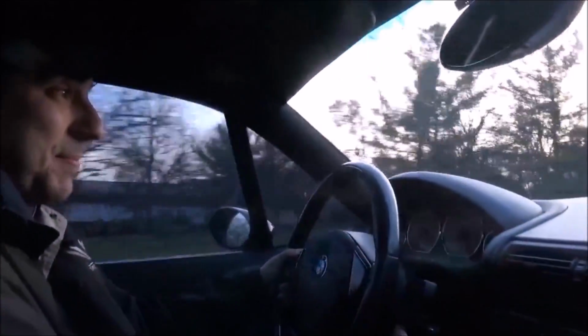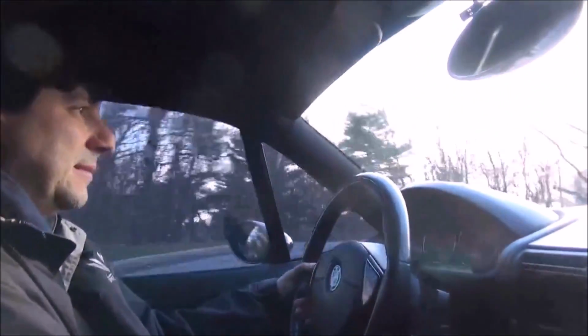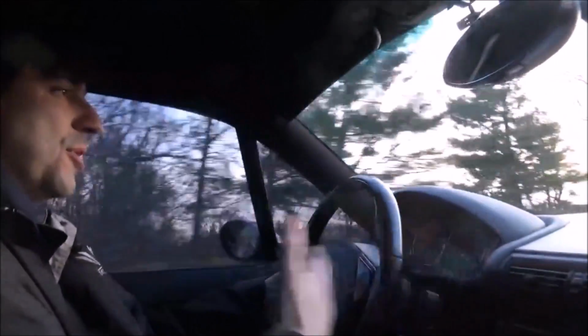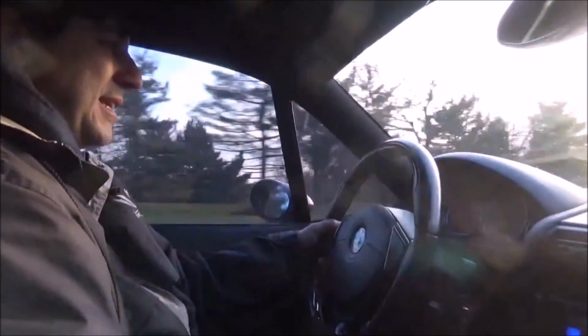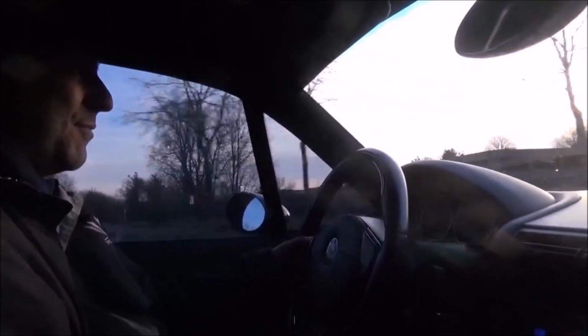That was 6,000. Still had 2,000 RPM to go, and we were really moving. Now the GLA, you can put it in comfort mode. There's no comfort mode for this car. It's essentially a sport mode car all the time. There's no adjustability that you get in the GLA 45.